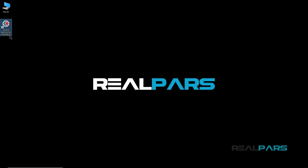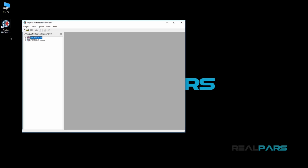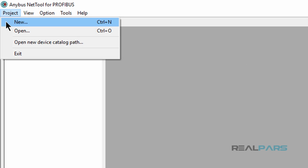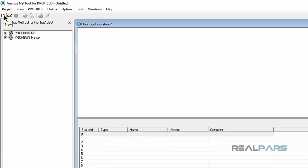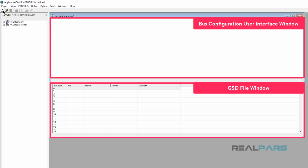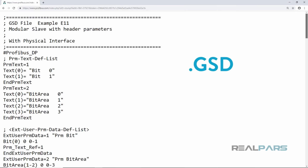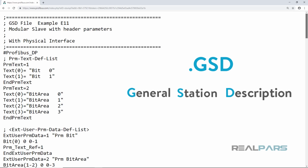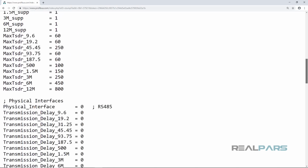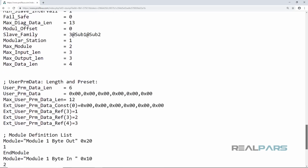I will start up Anybus NetTool for Profibus software by double-clicking on its desktop icon. Next, select New Project from the NetTool file menu. NetTool will display the bus configuration user interface window and the available GSD file window. The GSD file, or General Station Description, which is provided by the device manufacturer, contains a description of the Profibus Master or slave device. GSD files provide a way for an open configuration tool to automatically get the device characteristics.